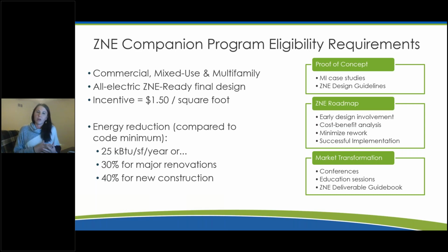So we created our Zero Net Energy Deliverable Guidebook, which is, I think, 75 pages of information on how to achieve each of the deliverables that are required for our program, which you can apply to other projects as well. You don't have to be in our program to do them.